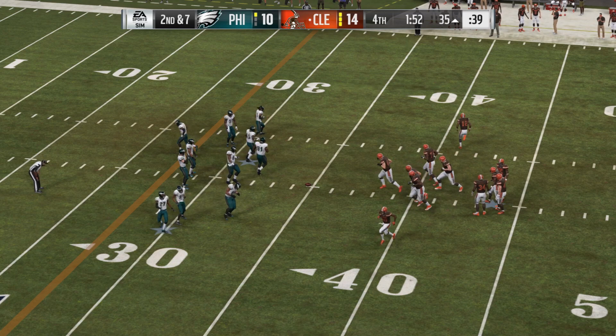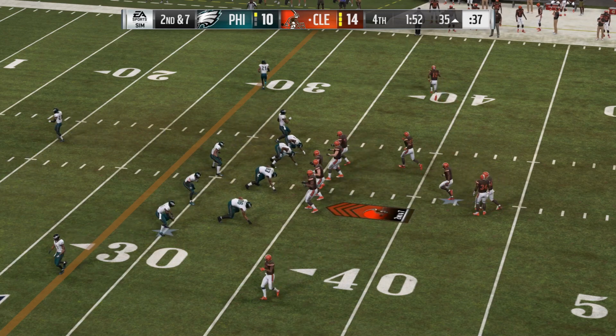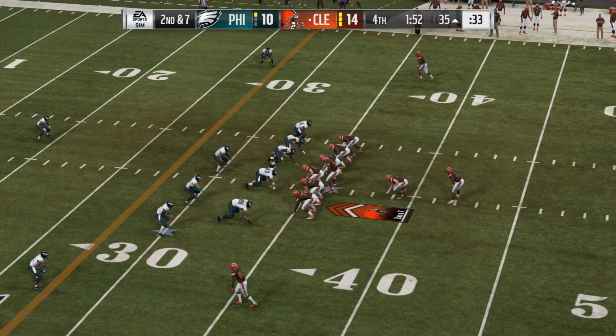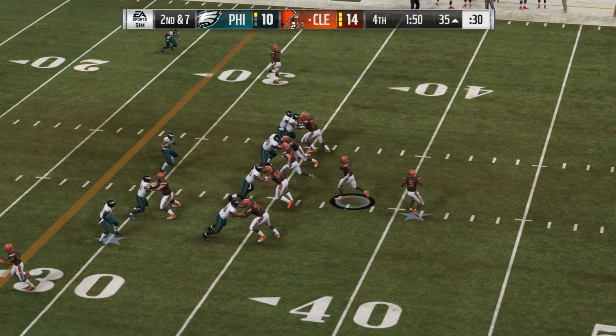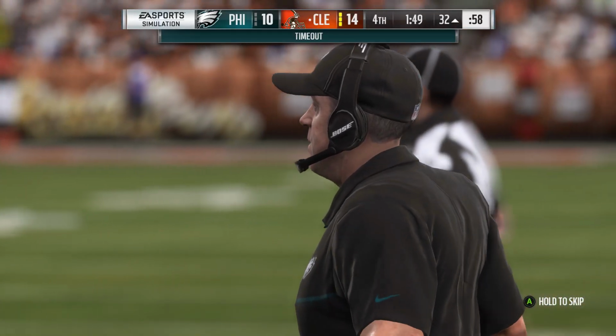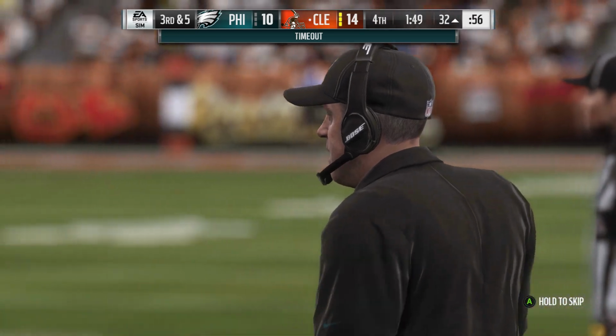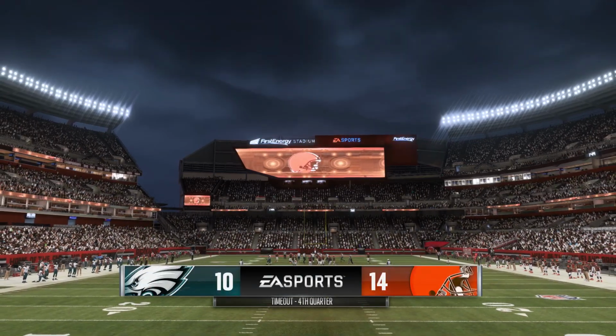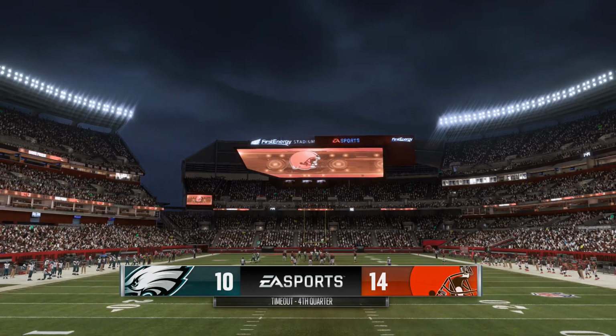Have to imagine this will be on the ground as well as they come up 2nd and 7. Handoff comes to Hyde. And not much running room. Down to the 32. The Eagles will take their 3rd and final timeout as they'll head to the sideline and talk over what to do next.